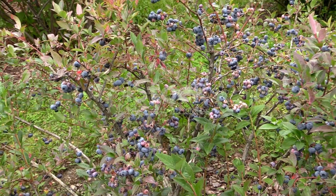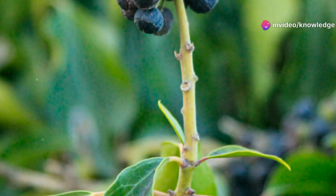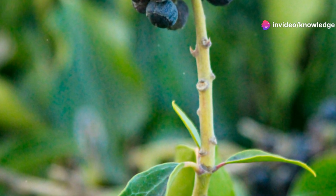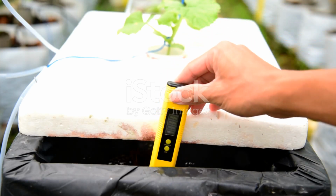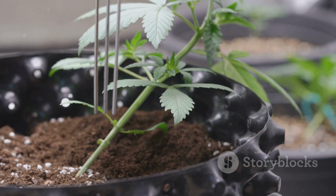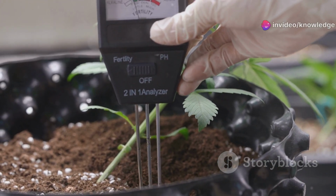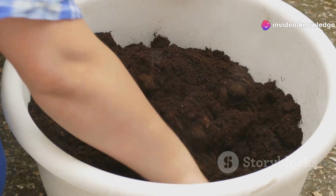Growing blueberries in containers is a fantastic way to enjoy these delicious and healthful berries. Many blueberry varieties, especially compact or dwarf types, thrive in pots. The most crucial factor for success with container blueberries is providing them with acidic soil. Blueberries need a low pH, typically between 4.5 and 5.5. Use a specially formulated acidic potting mix.